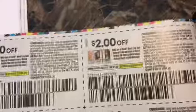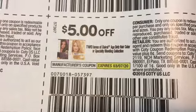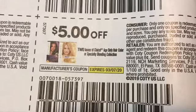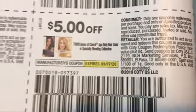This $5 coupon I used this past week at the Dollar Tree. They had Clairol coloring at my Dollar Tree, so I used that coupon. It was free.